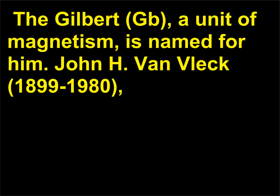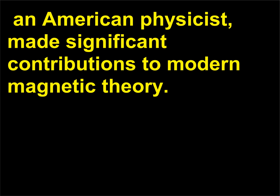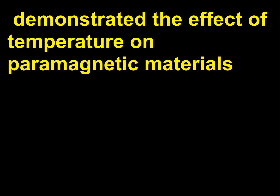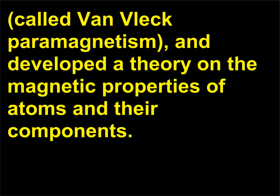John H. Van Vleck, 1899 to 1980, an American physicist, made significant contributions to modern magnetic theory. He explained the magnetic, electrical, and optical properties of many elements and compounds with the ligand field theory. He demonstrated the effect of temperature on paramagnetic materials, called Van Vleck paramagnetism, and developed a theory on the magnetic properties of atoms and their components.